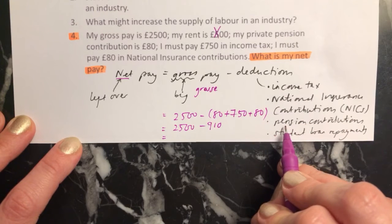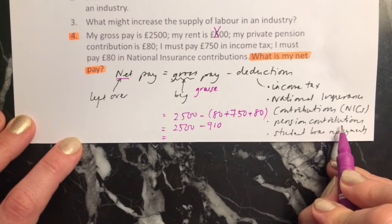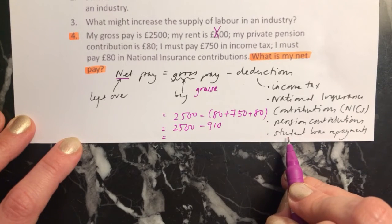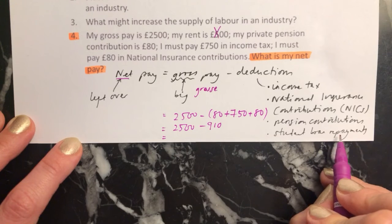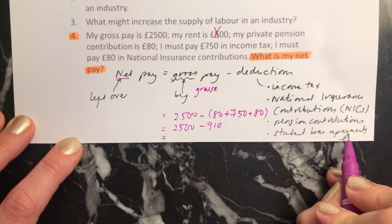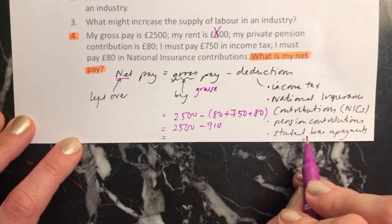Another deduction is your pension contribution. If you're paying into a pension, then this will also be taken away as a deduction. And the last category are student loan repayments. And these will be taken away from your gross pay as well to give your net pay. So there are these 4 things here.